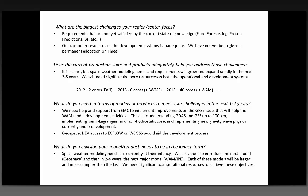From my perspective, working on geospace, it would be definitely advantageous to allow developers to have access to the ECFlow system on WCOS within development. I can only ever develop something that's related to the final application, and Geospace is a real-time product, a real-time model. It's been hard to visualize what we're trying to build when I only have part of the pieces to deal with. So in the longer term, this is the final question.